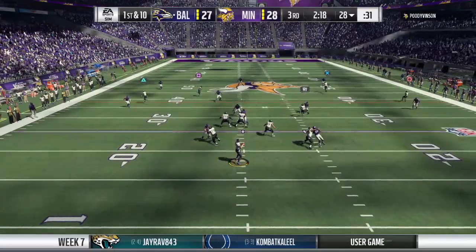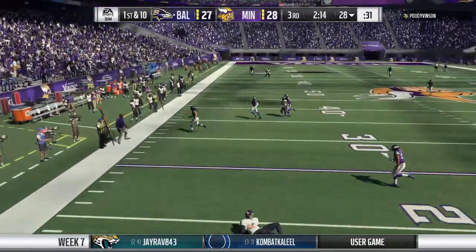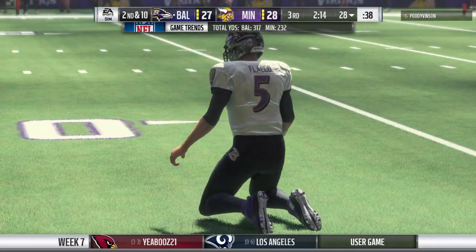They look to throw on 1st and 10 with Flacco. Being chased out left, and he just gets rid of it. Throws it away. A wise move there. Looked like nobody open. Now 2nd down.